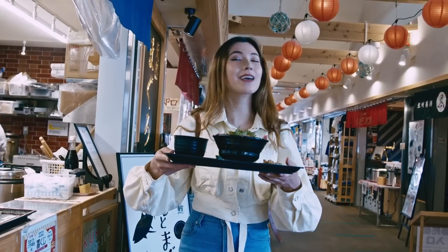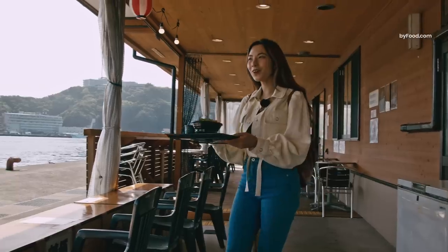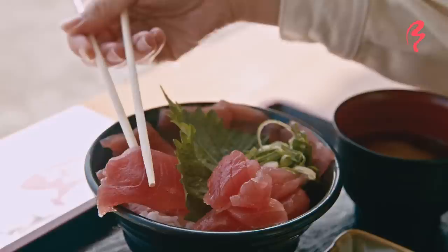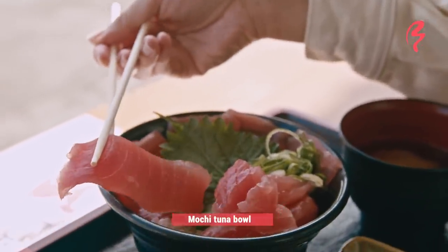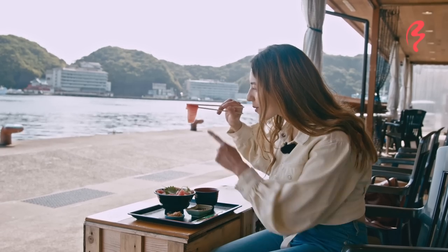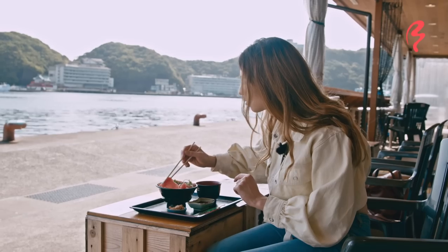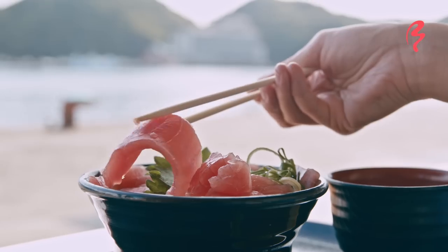Let's go outside and enjoy it. This is so beautiful. Look at the water. And what a beautiful day to sit outside. This looks so good. Wow, this is the mochi maguro. It's incredible. Like you can actually kind of see the light shining through it. And the texture just looks visibly different from usual tuna. So I'm going to try a little bite first without any sauce.